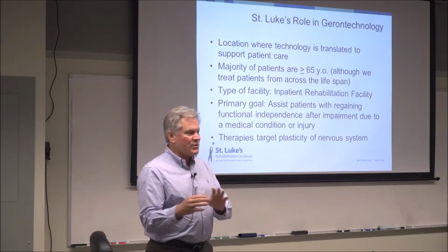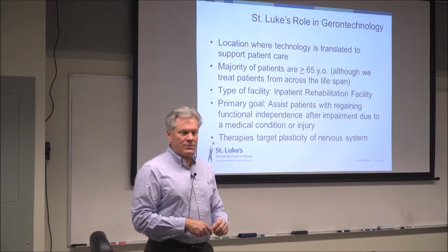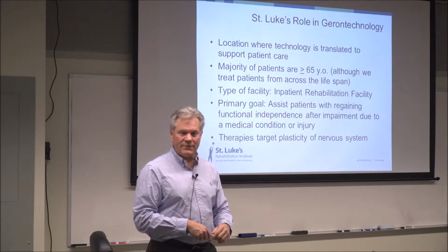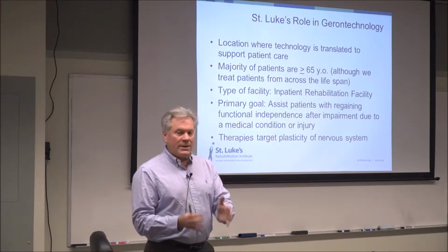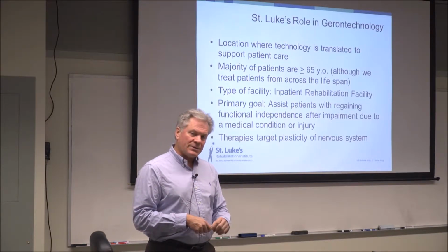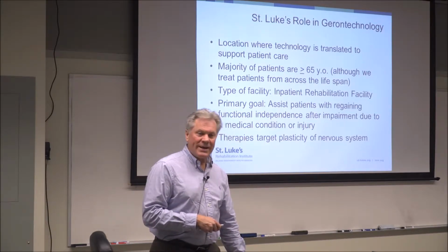Well, nowadays we don't do that. Nowadays, one of the primary goals is to take advantage of this plasticity of the nervous system to try to help the individual regain as much function as possible in the side that's been affected by some injury to the nervous system. Any questions on that?